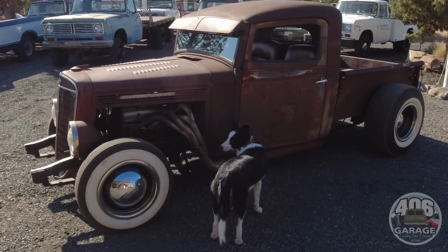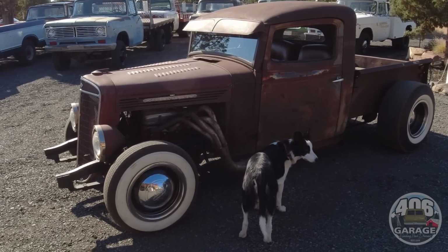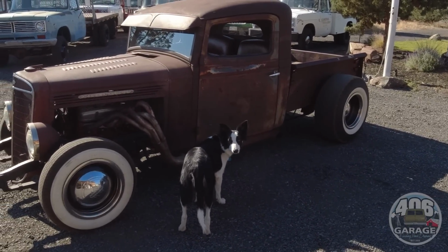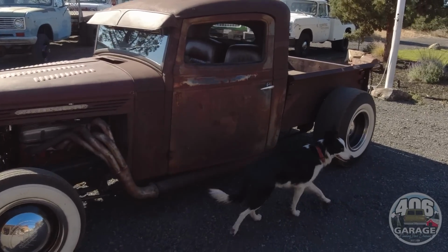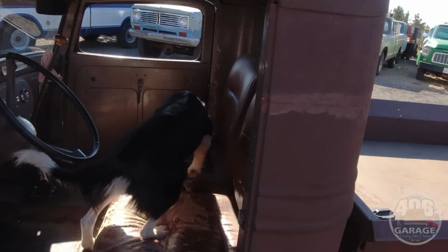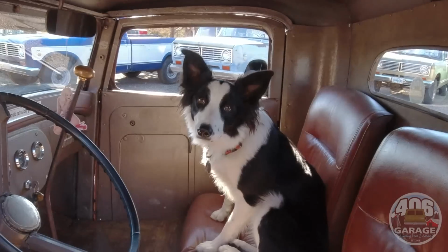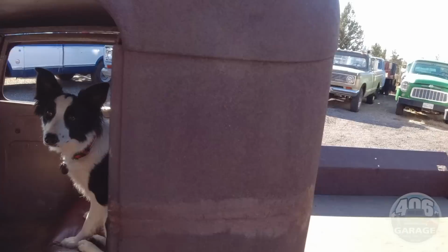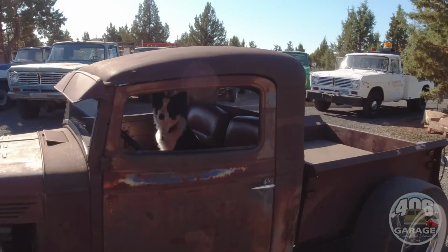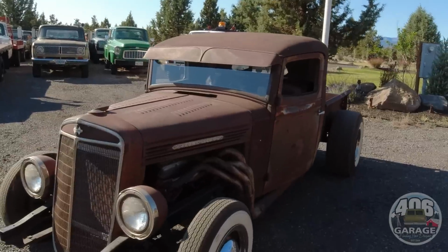All right, for some reason, Lucy thinks that this would be a good idea for her to get in this truck. I think anytime the video camera comes out, she's just like, well, if you're videoing this truck, you should let me get in it. Do you want to get in it? She's never been in this before. Look at this. Yeah, you've never been in there. Ever. Okay, well, you stay right there. She's crazy. It's hilarious.